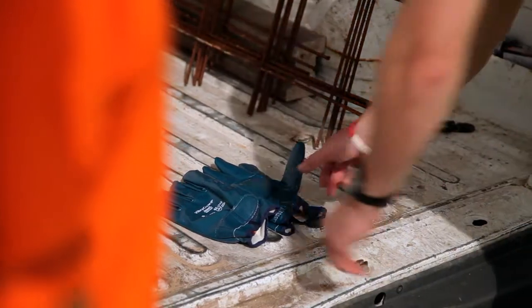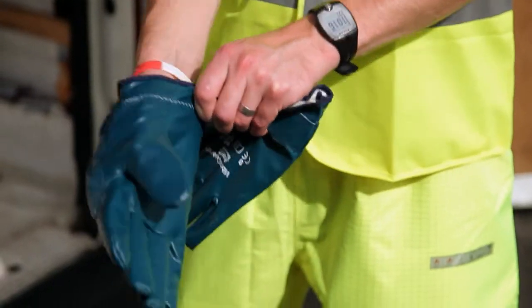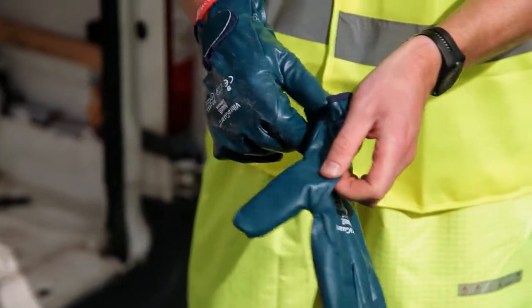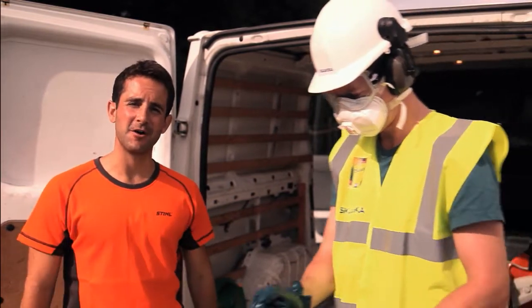Okay. Finally, Nathan's going to pop on the gloves. The gloves should be fitted nice and snug, but also give plenty of grip when holding onto the saw and will actually help to defend Nathan's hand and body actually against vibrations created by the saw. So it's really important that the gloves are worn. Once Nathan's got those gloves on, he's PPE'd up and we're ready to rock with the saw.